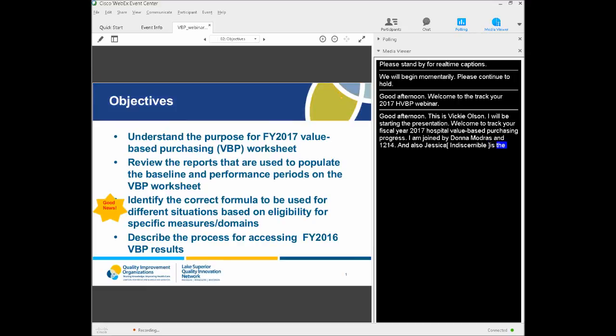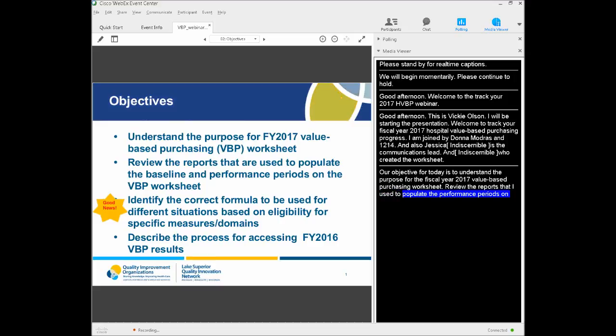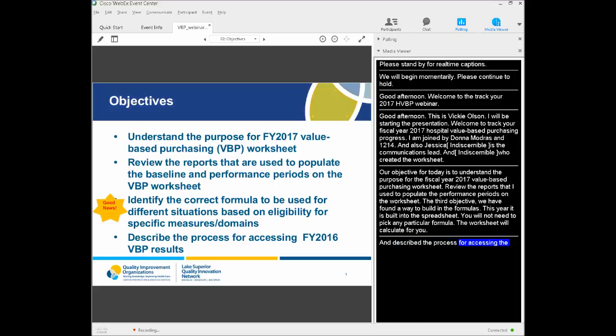So our objectives for today are to understand the purpose for the fiscal year 2017 value-based purchasing worksheet, and review the reports that are used to populate the baseline and performance periods on the worksheet. And the third objective, good news, Eric figured out a way to build in the formulas that we had. Last year, people had to pick the correct formula. This year, it's built into the spreadsheet, so you won't need to pick any particular formula. The worksheet will calculate it for you. So that objective, we kind of took off the plate here. And then describe the process for accessing the fiscal year 2016 results that you'll be getting shortly.